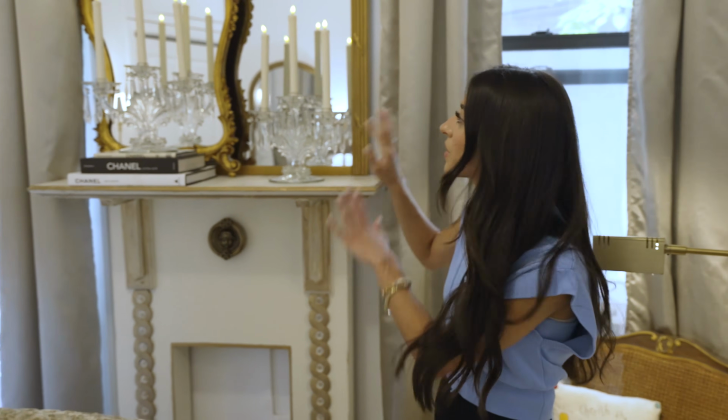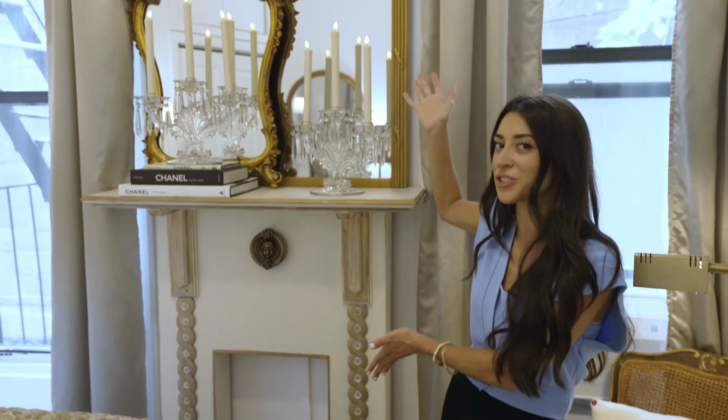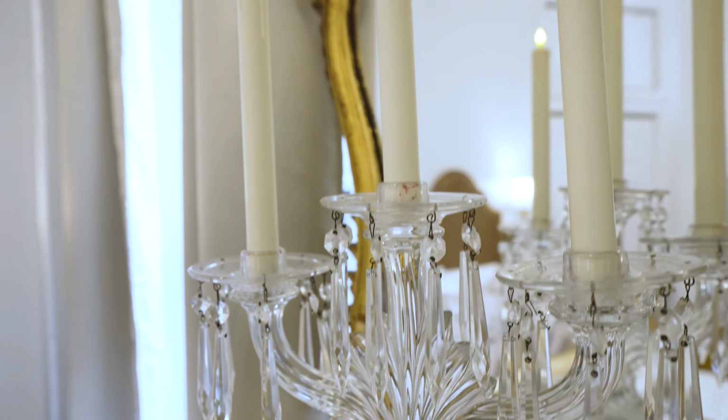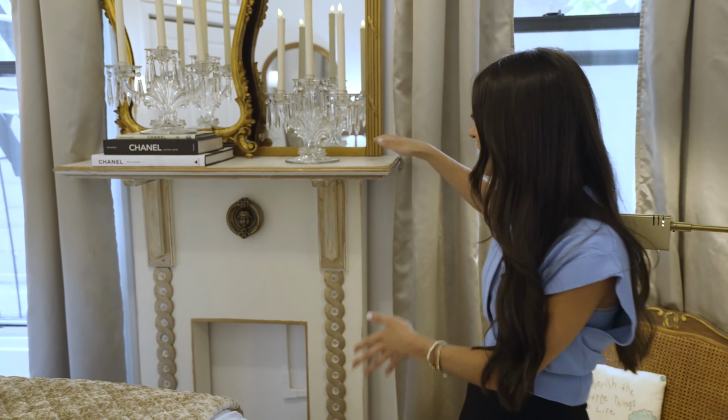I've always envisioned having a mantle in my apartment with a double stack mirror and candelabras. This is the vision I've had for so long, and so it was so dreamy for me to finally get to achieve that. But I just love this space.